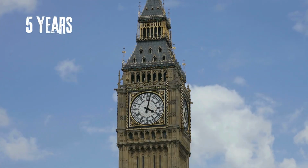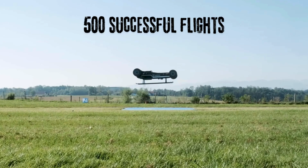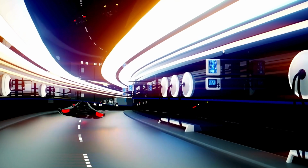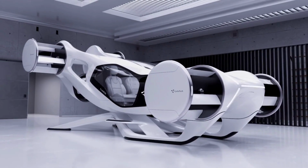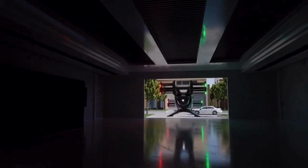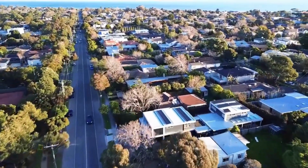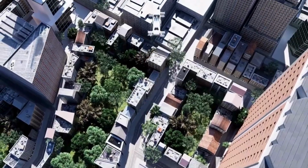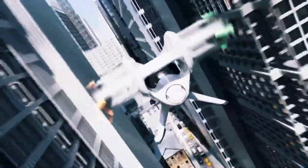After 15 years of development, rigorous testing, and over 500 successful flights, CycloTech is ready to revolutionize air mobility. The CruiseUp is designed for the individual air mobility needs of the future, offering a sustainable alternative to ground-based transportation. Imagine a world where daily travel is not only effortless, but also eco-friendly, made possible by cutting-edge engineering.